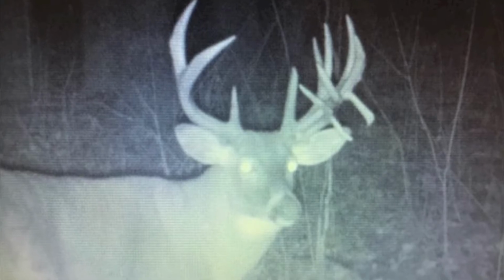Well, 2019 rolls around, got cameras out all over the place. Don't see any sign of this buck anywhere, right through the summer. September, October 19th, I get a picture of a buck with one great big 4-point antler on his right side, and the left side is an absolute giant non-typical antler.